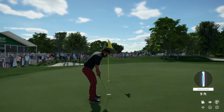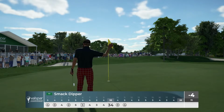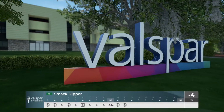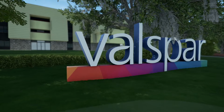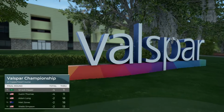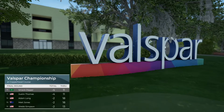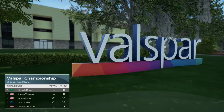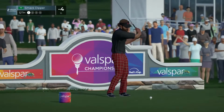This one's tracking. Mark it down. That's birdie number 5. And with that, he'll move to 4 under par. He finds himself in a share of the lead. Always positive coming off a birdie. Let's see what happens here.